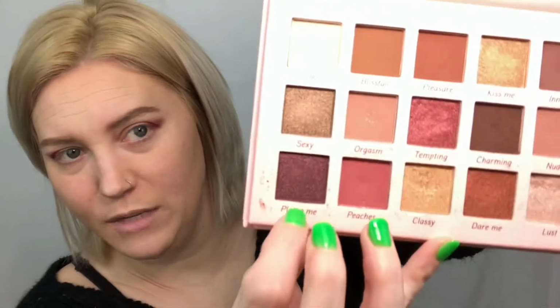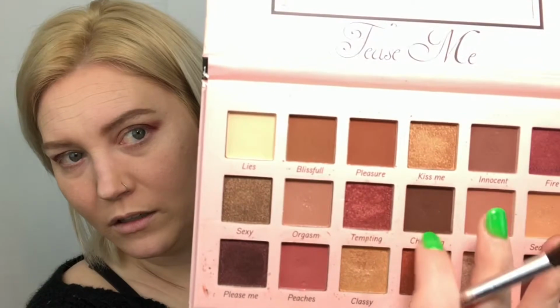I'm going to use my finger first, and I'm going to go into Please Me. And I'm going to put that right next to where we put the Desire color. I think I'm going to go into the outer corner with a little bit of this dark brown, Charming, to deepen it up a little bit, because that is a little darker than I thought it was going to be, and I don't want it darker than the outer corner because, well, that's just silly.